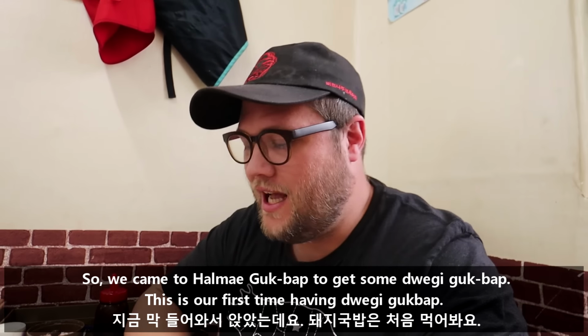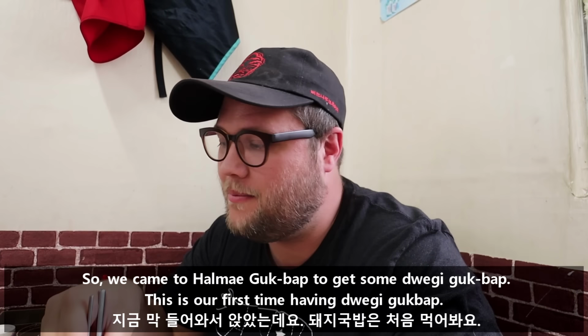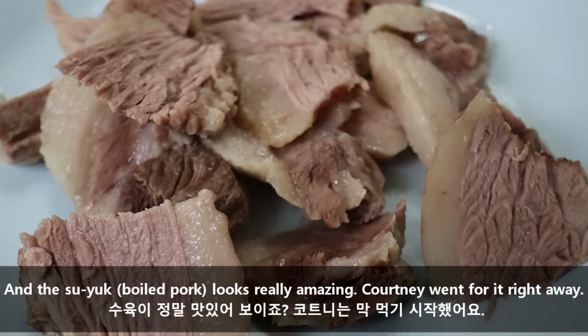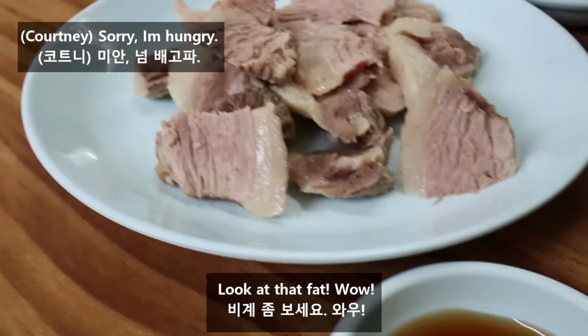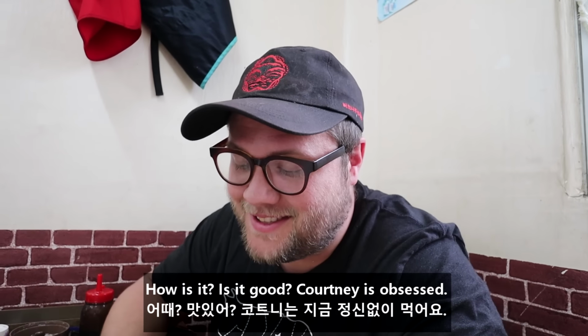We came to 향했습니다 to get some 돼지국밥. It's our first time having 돼지국밥, and the suyuk looks really amazing. Courtney went for it right away. Look at that fat. Wow. How is it? Is it good? Courtney's obsessed.